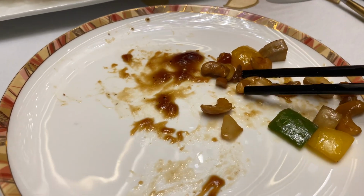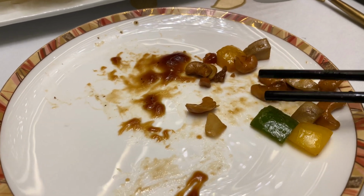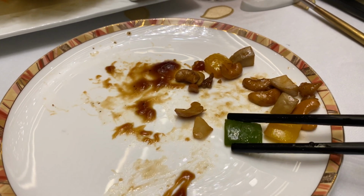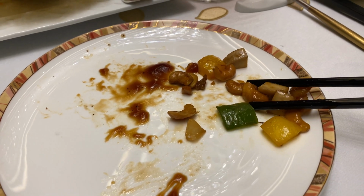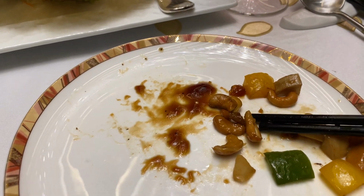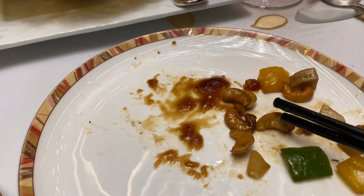The cashew fragrance isn't really coming out either. To add more of that sweetness, because it really needs something more dynamic as a flavor. You get all the elements, but the flavor's not really there. The cashews could have been toasted more to bring out the flavor. Add something different, like cashew chicken.